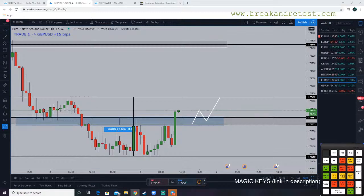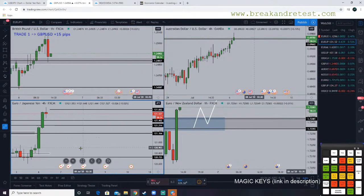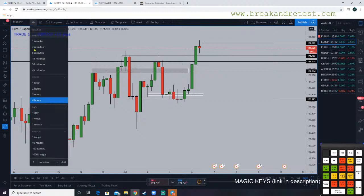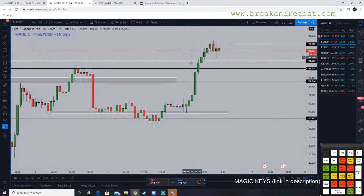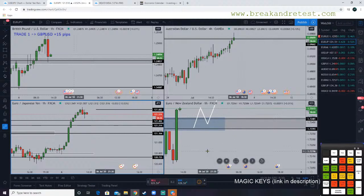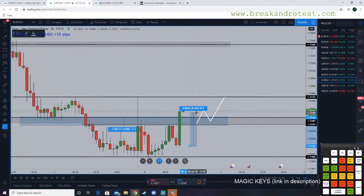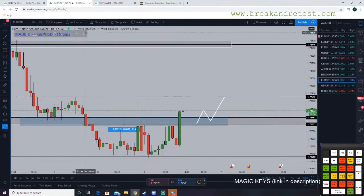Okay, let's wait and see. EJ retested. Let me check EJ. Not yet, not yet. EJ still has room to go down, to come for a retest. It's still not enough. And Euro gained some strength now. Look at Euro NZD, how big this candle is. This is a 40 pip candle. That's crazy. Now once you come for a retest, we can enter for some buys.